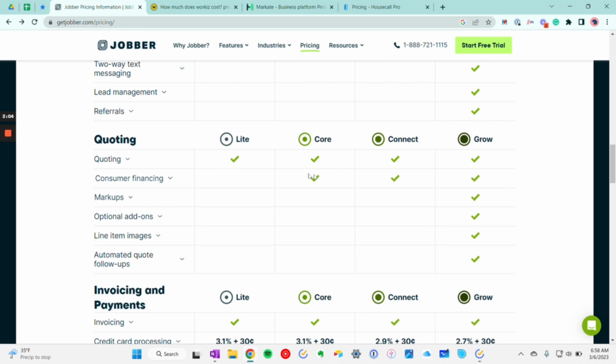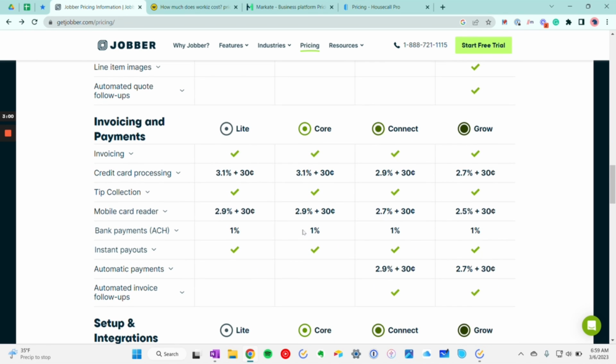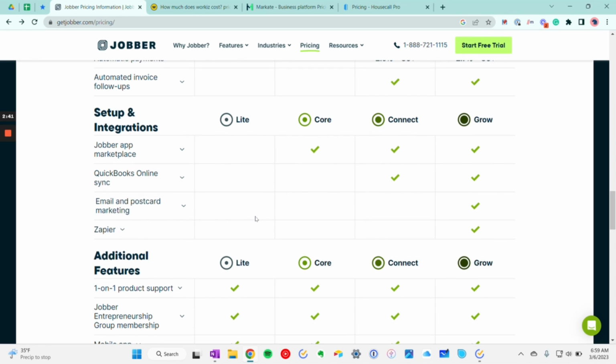All plans allow you to quote as well as invoice and send payments. Even on the Lite plan, you can get instant payouts, which is cool. This section is kind of secondary. I'm surprised even on the Connect plan you can't send email and postcard marketing materials, but I think you could get away with the lower tiered plans with these features not included.